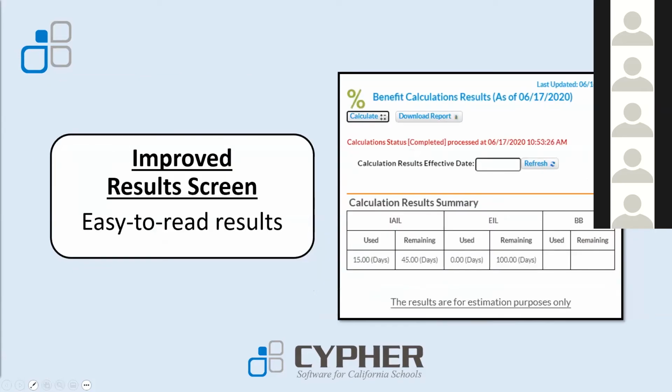We've also improved the results screen. I'm not even going to show you the old one, but here's the new one. Once you've calculated the results of your work statuses, it's going to show you here the number of days of industrial leave used and remaining, 15 out of the 60 used, 45 remaining. Extended illness, whether that happens to be sub-diff or half pay, and whether that happens to be 5-month or 100-day. That's going to display here how much has been used and how much is remaining. And if it's a baby bonding, that's treated separately because of the rules regarding baby bonding, and that'll be tracked in its own area here.